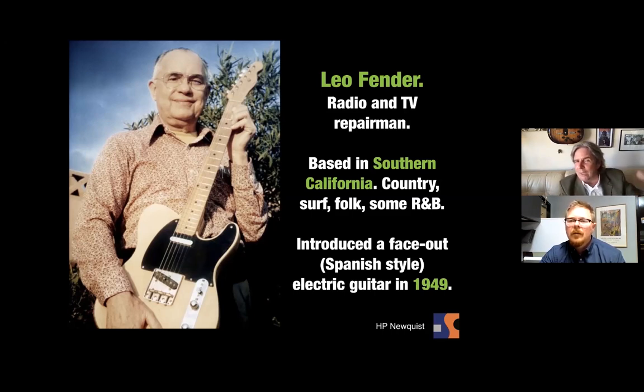And realized that when he had these in his shop, because he was in Southern California, which is home to West Coast country, certainly folk, and the burgeoning surf scene in the late 40s, well, most of these guys don't play guitar on their lap. They play it face out, but there's no real guitar that's mass produced that they can buy to play facing out, like we all know today. And so Leo, being an inveterate tinkerer and technician, decided he would take the concept and create a guitar out of wood that you could play face out.